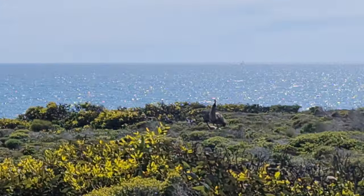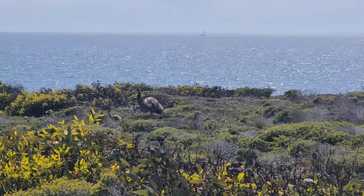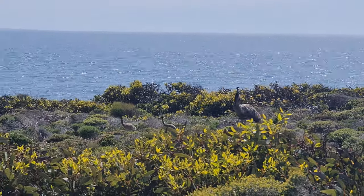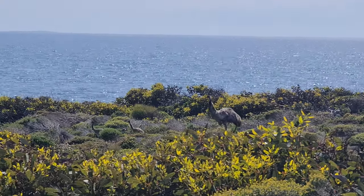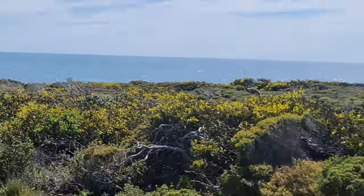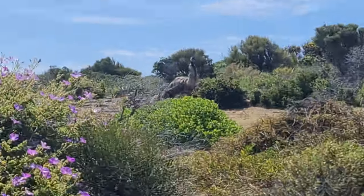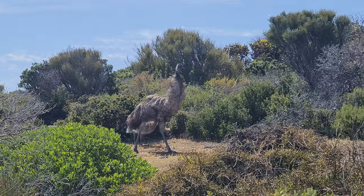Another emu. This one's got kids. Aww. So adorable. Look at him sussing us out. He's like, I don't know. Alright, buddy, we don't want no trouble. Hey, Mr. Emu.